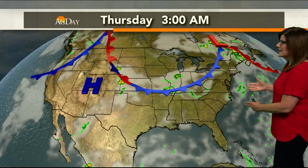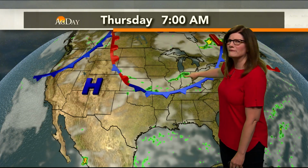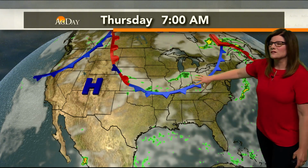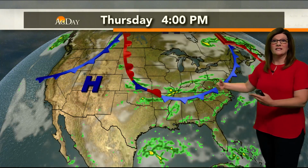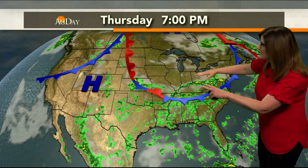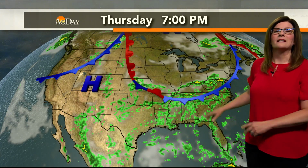Into the overnight hours we go, showers and thunderstorms mainly along the front. Now, I think these may be a little bit further north than what we actually see, but we'll kind of wait and see on that. It looks like I think they're going to be a little bit closer to the front as we get into late Wednesday night and into Thursday. And you can see on Thursday, mostly dry conditions for the Great Lakes, how everything moves down into the southeast and into the mid-Atlantic states.